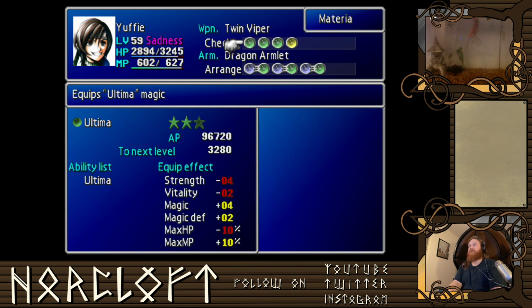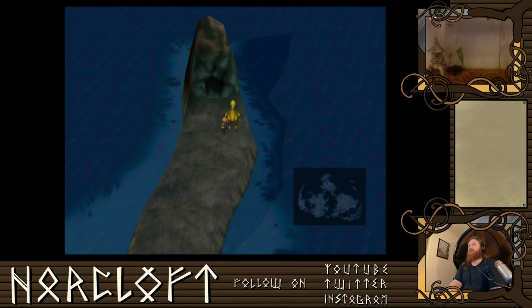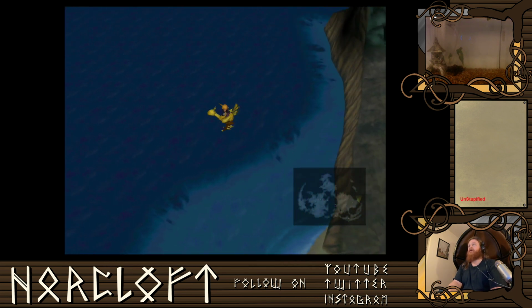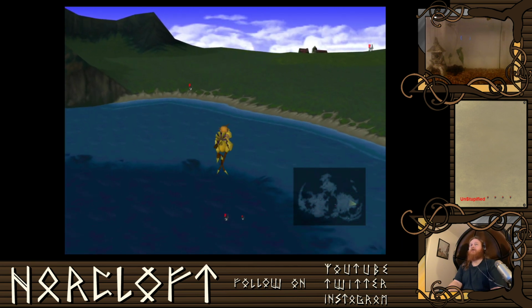Sneak attack and Ultima? Well, hell, we can have half our fights over with immediately in one shot. How hilarious would that be? I submit that it would be very, very funny. I like that idea. But I'm not going to, because we've already got the comet close to leveling, so that's fine. Let's move on with our lives, shall we?